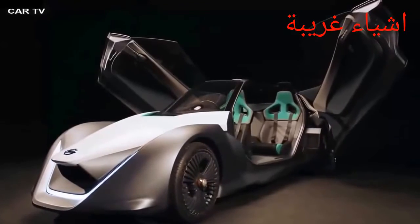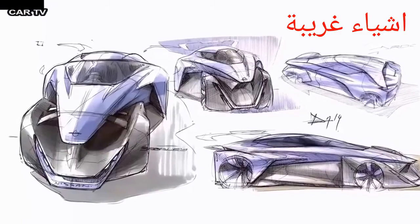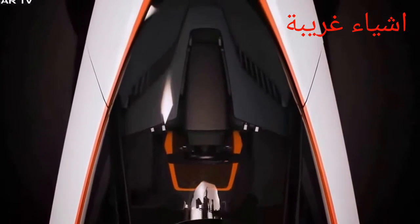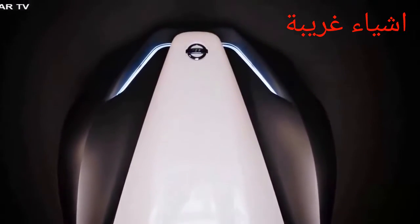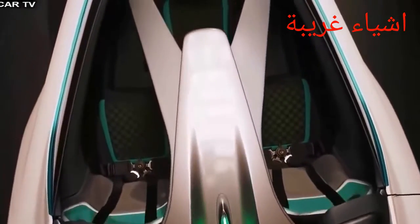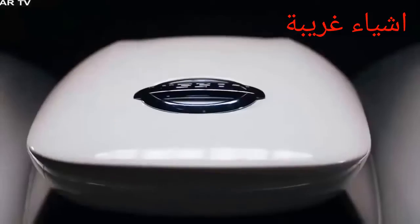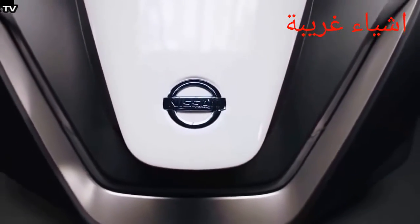This was a fantastic opportunity for Nissan and the team here at Nissan Design Europe to take the project from concept, from fantasy to reality. First running prototype. After the positive reaction to the Blade Glider concept car in 2013, we felt that we should continue to explore the potential of a sporty EV. We have been saying to ourselves, this is the EV for car lovers.